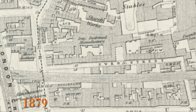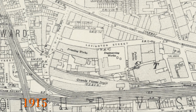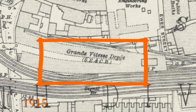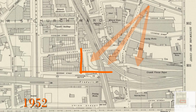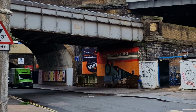The 1879 map looked like there was a Ewer Street with a bedstead factory on the side. The next map I looked at was revised in 1915 and showed a whole new depot had been built over Ewer Street. It was called the Grande Vitesse and was still there on the 1950s map. The map also explained why there is a bridge coming down at an angle over the road. It is actually a road access to the depot, and it comes out here. There is actually now a recent mural on Great Southwark Street celebrating the Grande Vitesse.